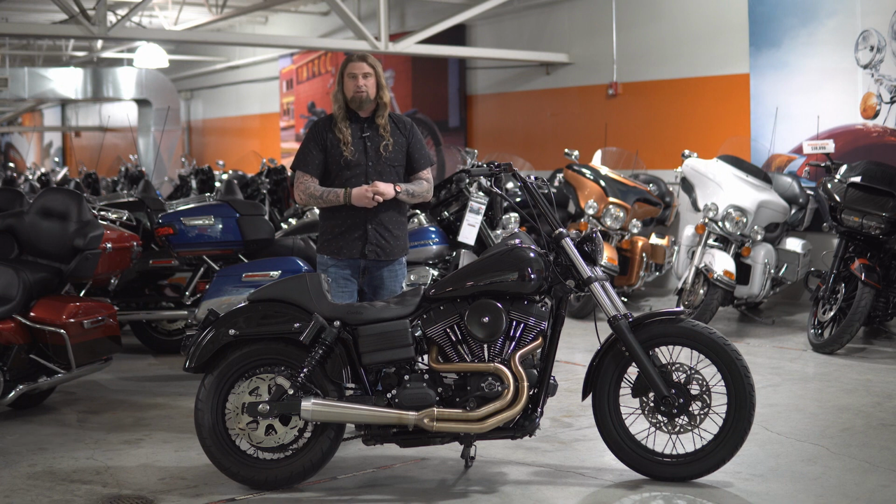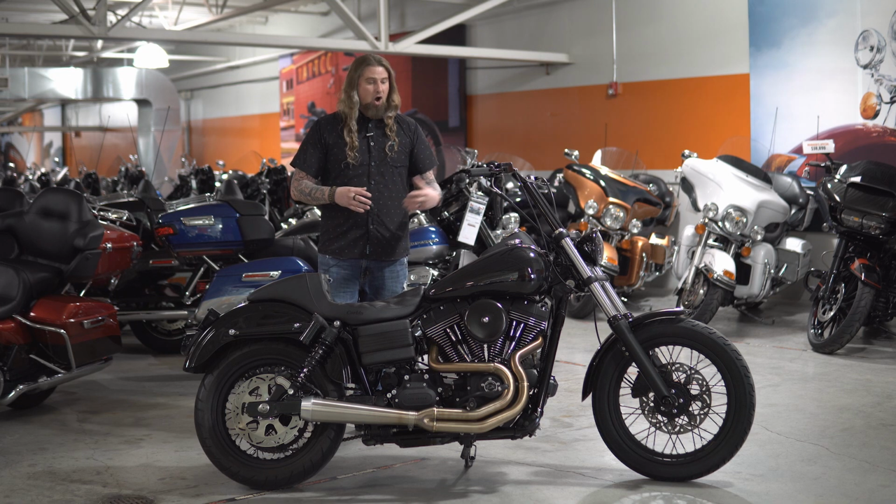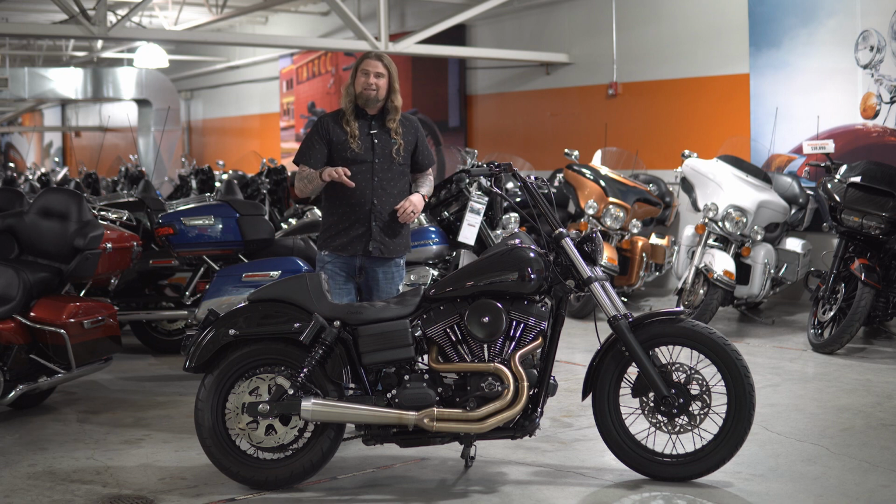I have personally ridden this motorcycle. It is an absolute blast. It really gets after it in the corners, and then of course on the straightaway, all of that torque and all of that fun. The suspension on here is incredible.